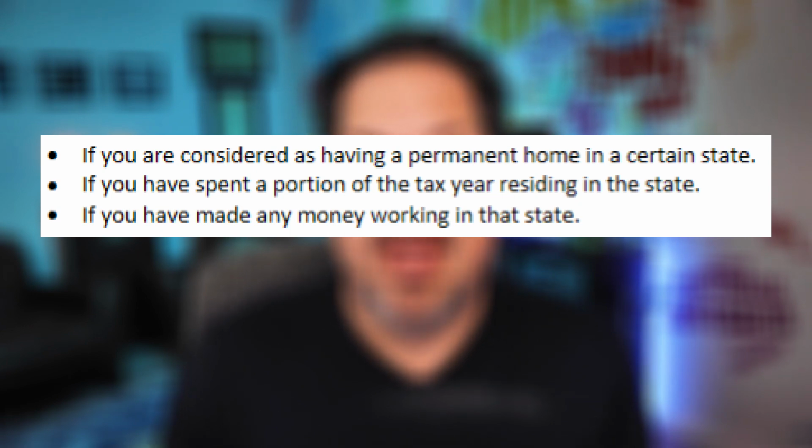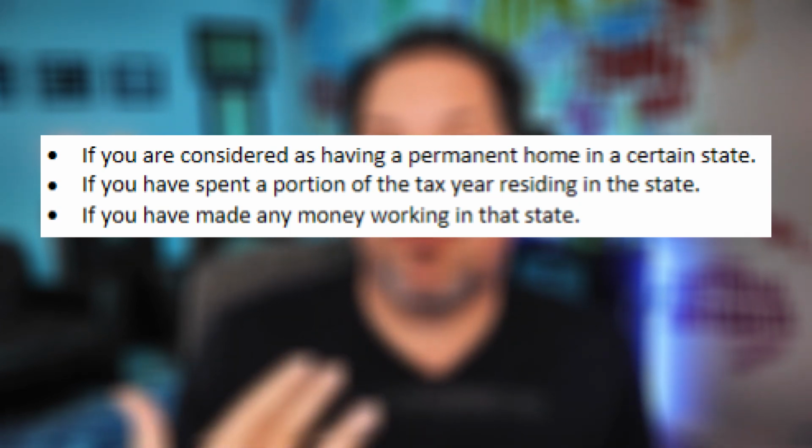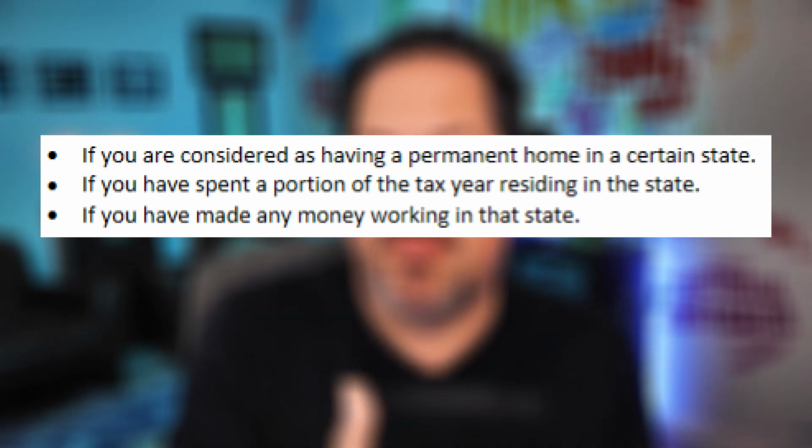Number 8, just because you live overseas does not mean that you do not have to pay state tax. There are a few rules about this depending on when you last lived in the state, and each state is different, so you want to check on your state's specific tax regulations. But here are a few things to keep in mind that may indicate whether or not you need to pay state tax. Number 1, if you are considered as having a permanent residence in that state, so a permanent home.